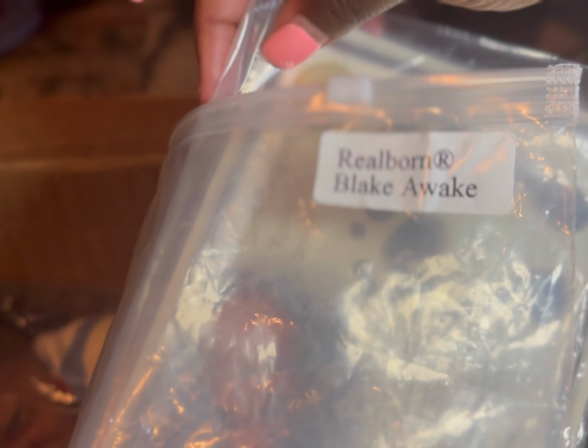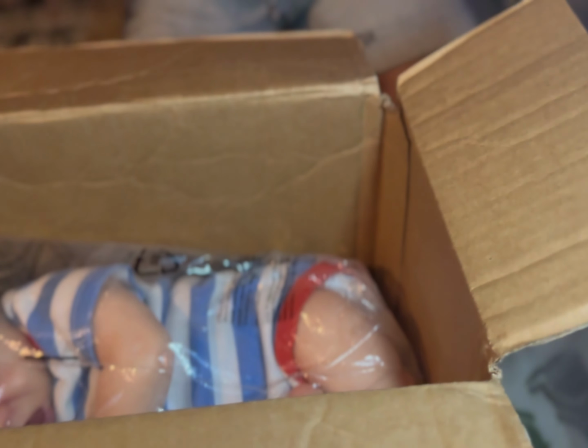So he is the Reborn Blake Awake Kit. He comes with a birth certificate and a COA. He's from Bountiful Baby.